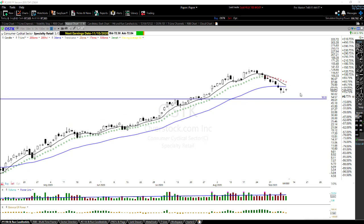OSTK is another one setting up to the short side. You can see the trend indicator is down, price is under the trend indicator, dots are red. We're underneath the 50-day simple moving average and the T-line. $50.90 looks like the next target to the downside.